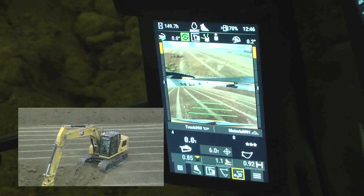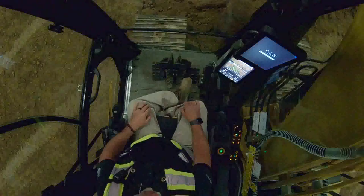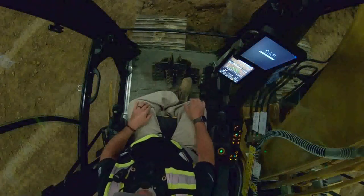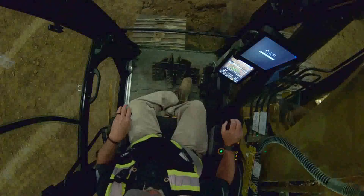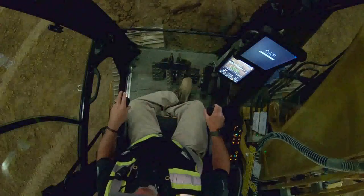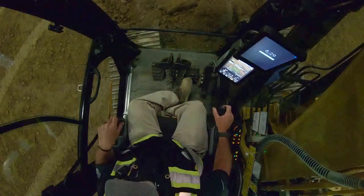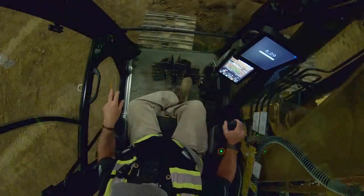So again, I could put 15, 20 tons, anything I wanted into the target, or I could just load the trucks and see that live weight as I'm going throughout the day. So that's just a little bit of the technology on this machine. There are many more options on here that you'd be able to see and feel.